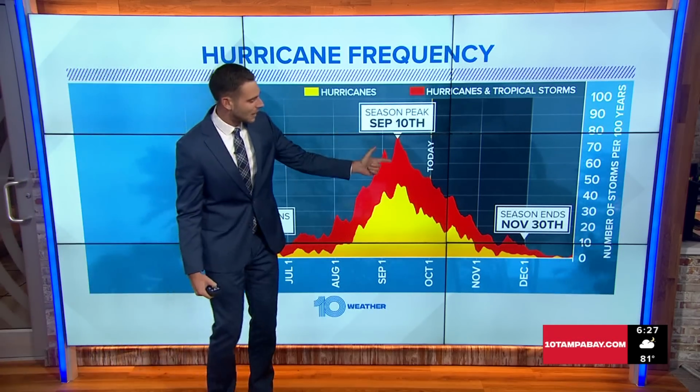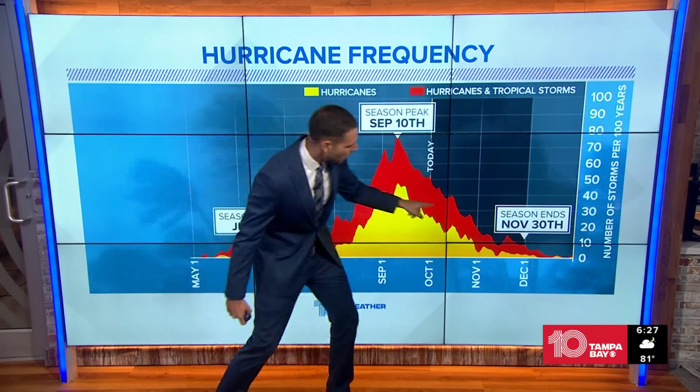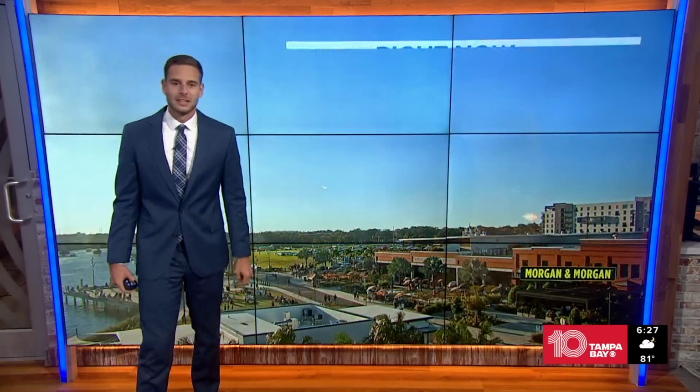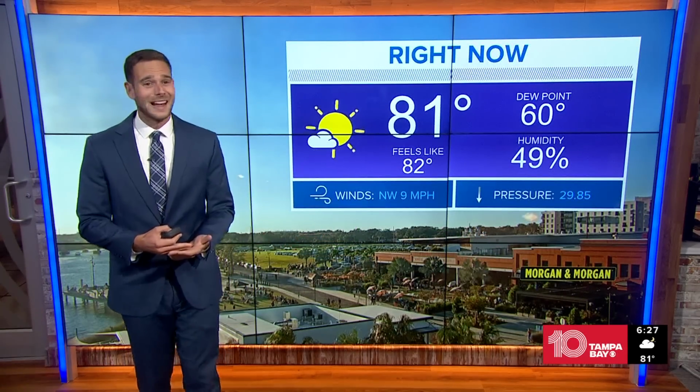So where are we in hurricane season? Well, you can see we're past the peak in September. We have 2 months since it is now the official start of October. 2 months left, October and November, before hurricane season is finally over. You can see the trend weakens the activity down a little bit more over the next several weeks before hurricane season wraps up.